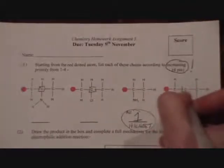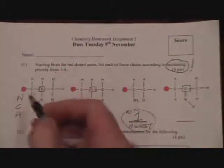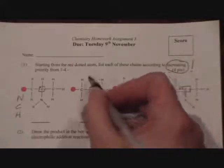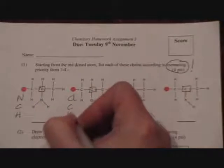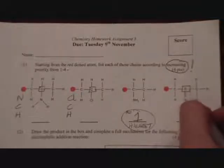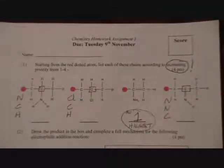Going on to the second carbon in the chain for the other 3, we can look at the next 3 atoms in line for these 3 chains, and for the first one we have a choice of nitrogen, carbon or hydrogen. So let's list those choices from highest to lowest priority. For the second chain we can go to a chlorine, carbon and hydrogen, and for the last one we have a carbon and we have a nitrogen double bond. So we treat that double bond as if it was 2 individual bonds to 2 individual nitrogens. So nitrogen, nitrogen, carbon is the choice for the last chain.